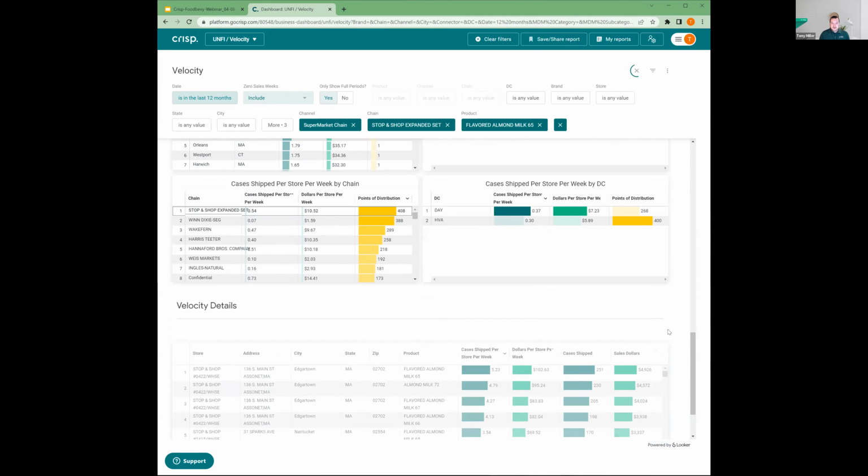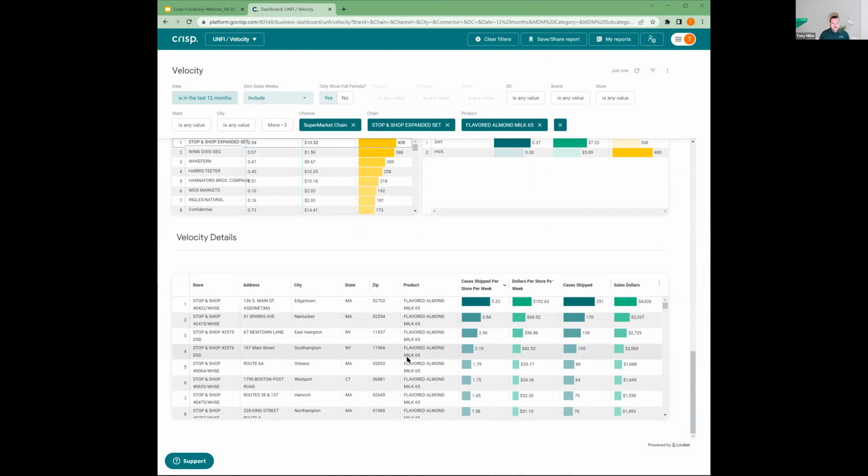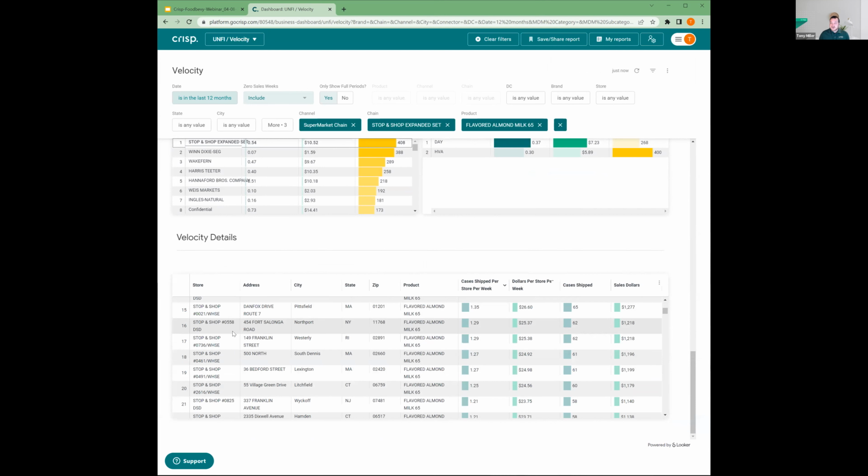Very quickly, 3 clicks, I now have a store list filtered by velocities of my best stores down here for this. So if I'm going to expand, hey, Stop and Shop, here's a list of the 30 stores where we know this will be successful. Let's start with this as the rollout, the test, to really do that.